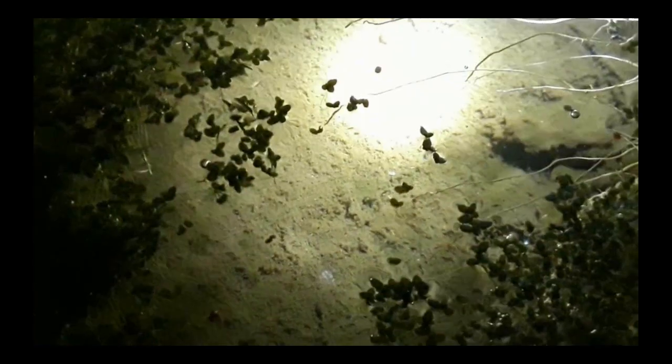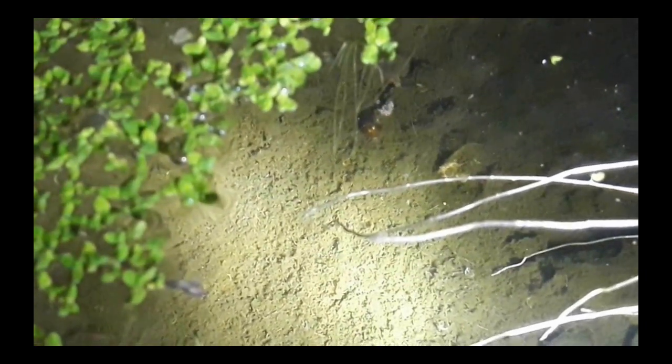There's something even more interesting over here. I think it's this one. Let me push some of this duckweed out of the way. Now you can see there's fish in there too. But look at that. See that down there? That's a snail. See him moving? Now, how in the world does a snail get in here? I didn't put any snails in here. I didn't buy any snails. But you see him down there. See that? He's moving toward that white object. So where'd that come from?